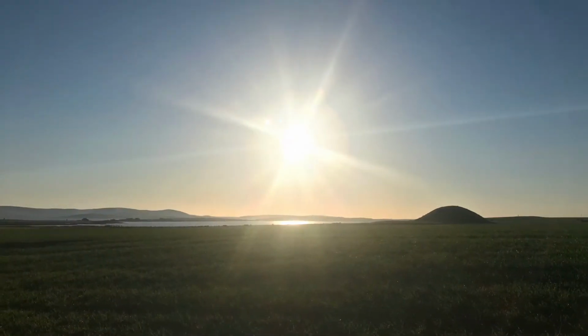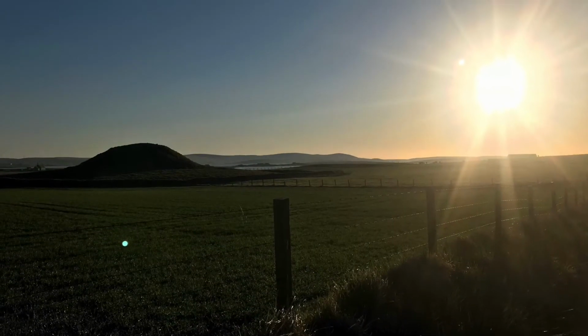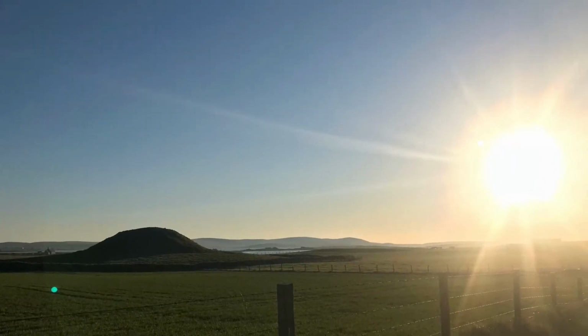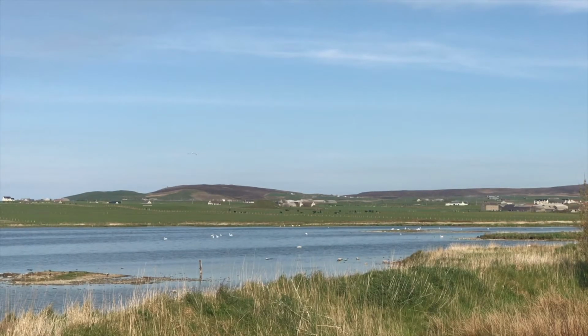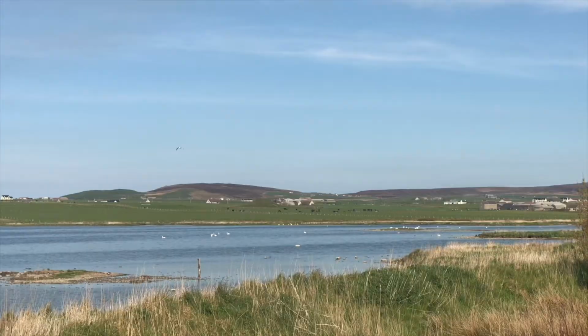To the north of the Barnhouse site we can see Maeshowe. We're unable to film inside, but captured some pretty nice photos during the late afternoon. Maeshowe was built about 5,000 years ago as a burial tomb, and it's believed the builders lived in the Barnhouse settlement, which is where we're standing at the moment.